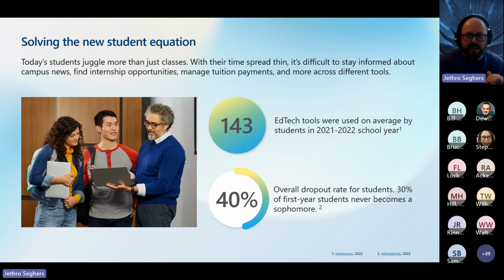Which leads us into the second problem. We've gotten that feedback not just from students but from a lot of CIOs and CTOs within higher education: the lack of connection between students and the organization is growing, which in a lot of ways is causing students to be disconnected from the organization, which in turn is causing a lot of dropouts with our students as well.